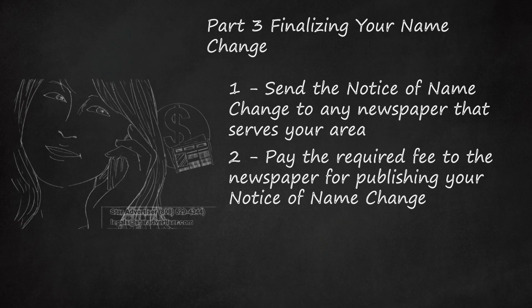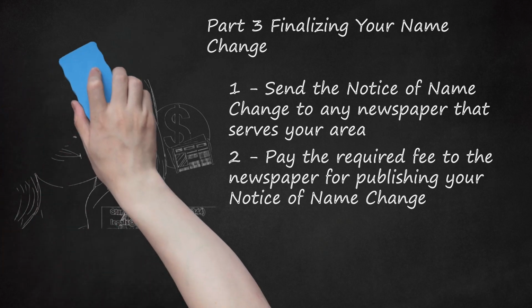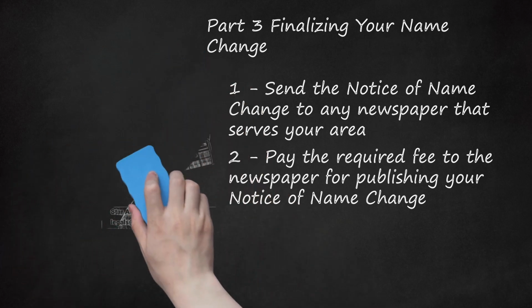You may find that some newspapers charge lesser fees than others, so it may be worth checking with several different newspapers in your area. After publication of your notice has occurred, the newspaper will send an affidavit of publication to both you and the office of the Lieutenant Governor. Once the Lieutenant Governor's office has received the publication affidavit, the Lieutenant Governor will sign the order and send a copy to you.